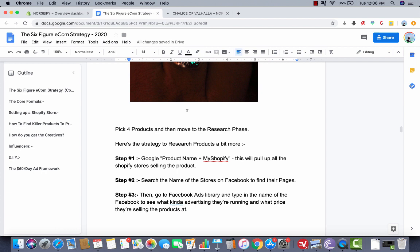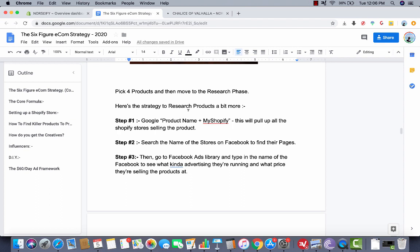Okay, and what this is going to do is pull up all the Shopify stores selling this product. And then you're going to be taking the name of the store and putting it on Facebook so you can find their Facebook page. The first thing you look at is how many fans they got. So if they have a ton of likes on their page, like let's say 100,000 likes, it's a well-established store.